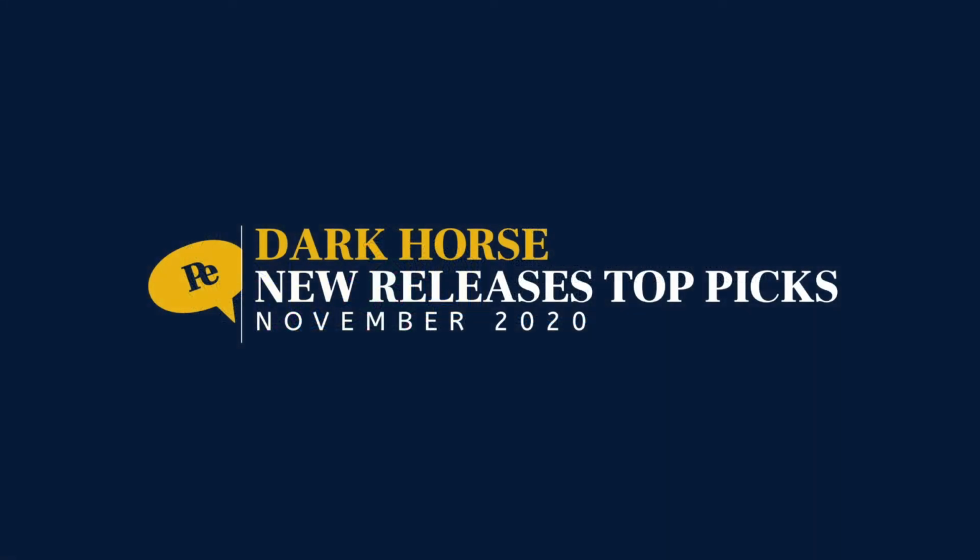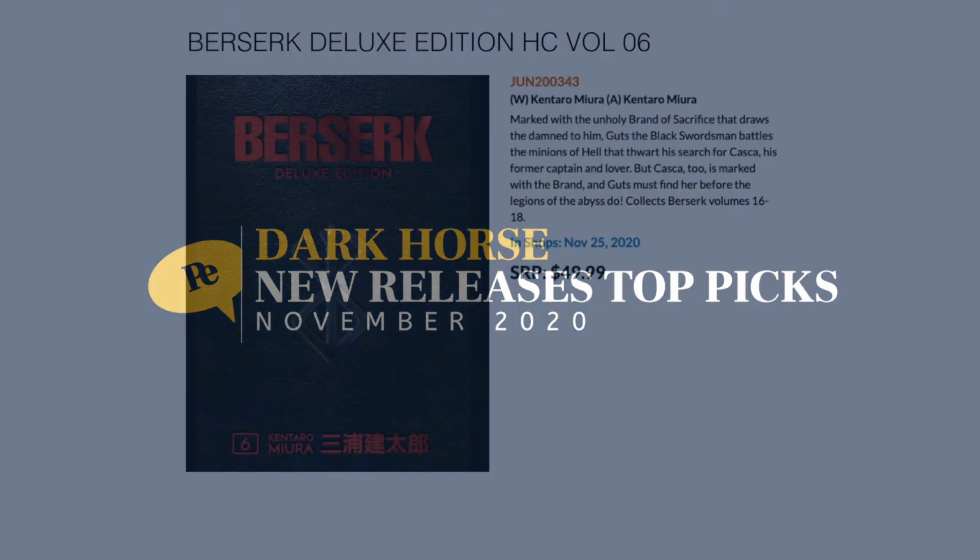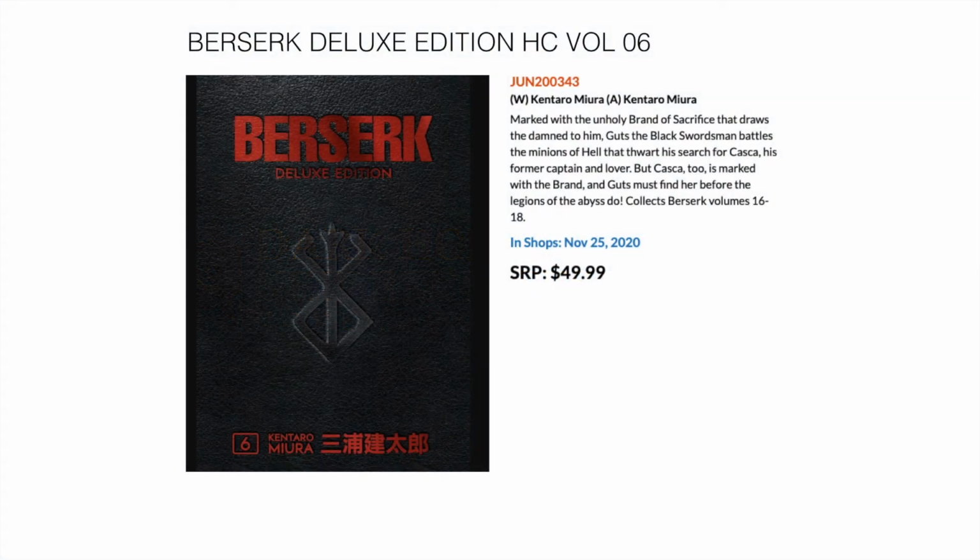Let's see what Dark Horse has got. First up, really big hitter. I don't need to sell this to anyone. If you've already read Berserk in the tankobans or you're up to date with it there, this is the deluxe editions that can sit on your shelf or your library. If you are not really a manga fan or don't know about Berserk, then this is the way to collect it. It's a 3-in-1 hardcover bound volume, oversized art, and it's flying off the shelves, probably the biggest seller in manga of the year so far. This is the 6th hardcover.